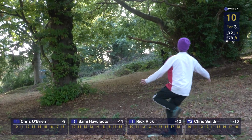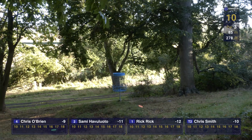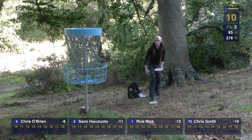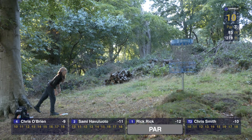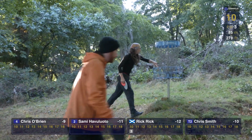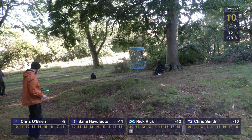To the right behind the basket is a nice flat area if Chris can hit that. Otherwise it's just roll away central. Chris gets it to sit nice and close. Is Rick going to save par? And he does. Yeah, his stats are fairly consistent inside the circle. That's why he's been shooting hot this season.